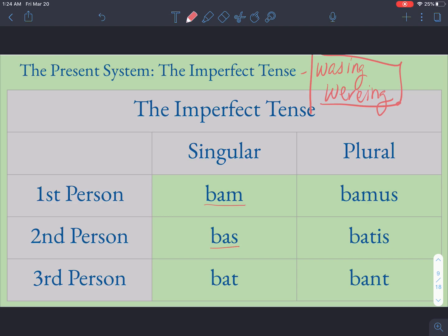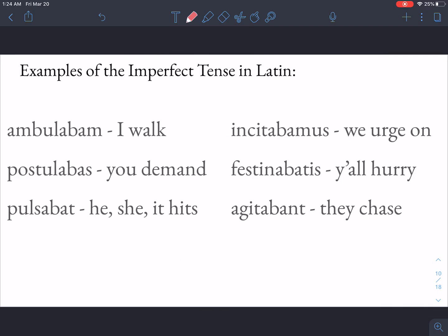Bam, bas, bat, bamus, batis, bant. One more time. Bam, bas, bat, bamus, batis, bant. All right, so those are your imperfect tense endings. And here are some examples of them in action.